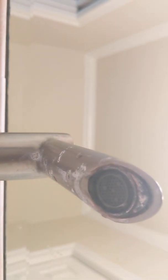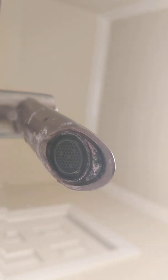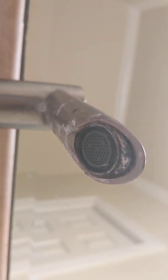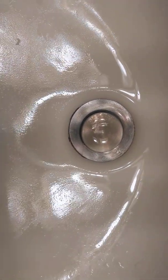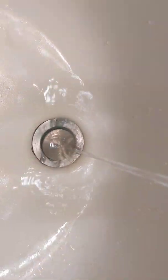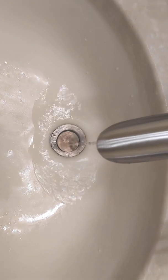So that should hopefully display that there isn't any, that I can tell from my uneducated perspective, obstructions, or for why it would only come out at that level. And here's the drain, looks fine. If I turn on the cold, it's the same issue. And you can really see that from the bird's eye view.